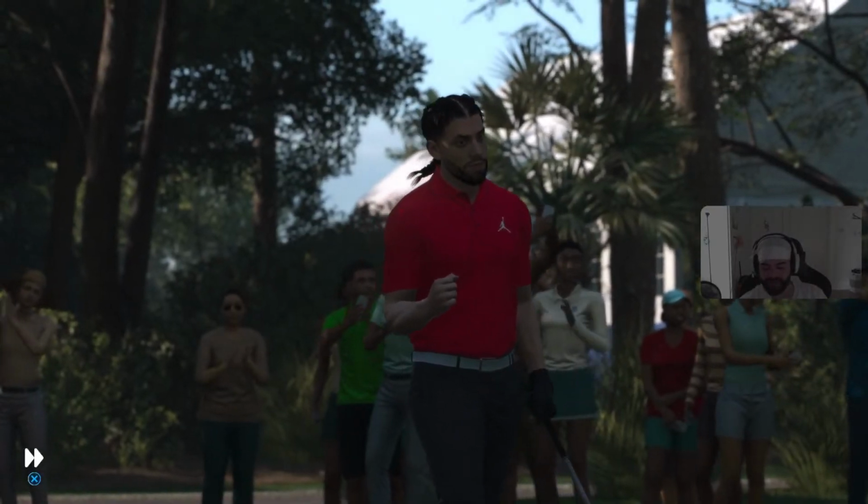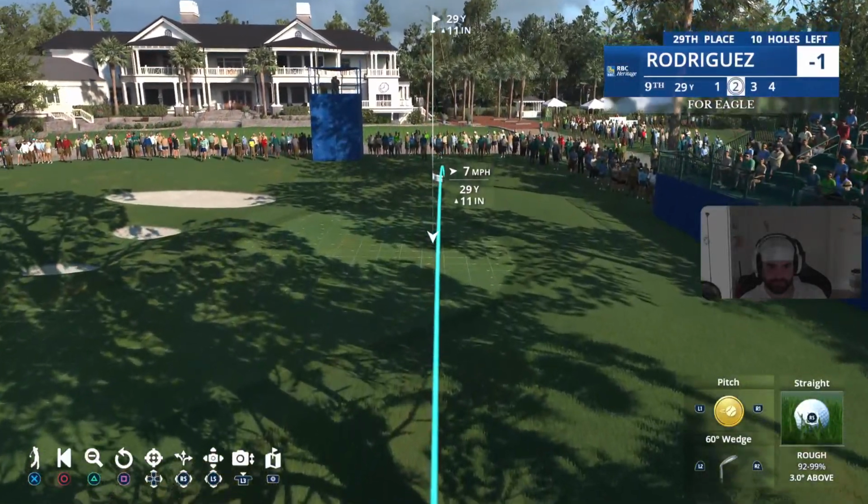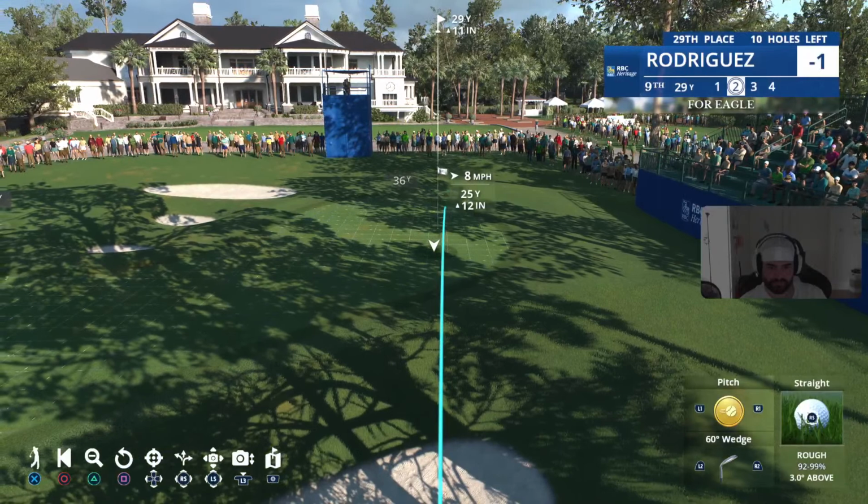Too strong for this hole, eh? Ran out of fairway and into the rough. Big hit, though. So from the rough, his second at 9.